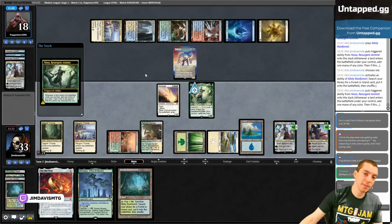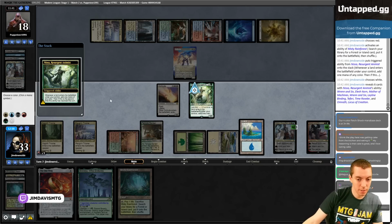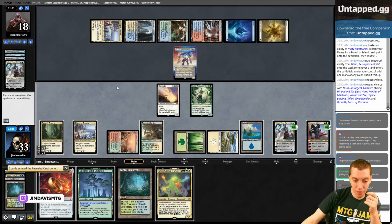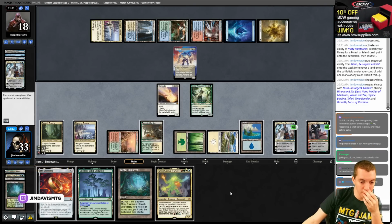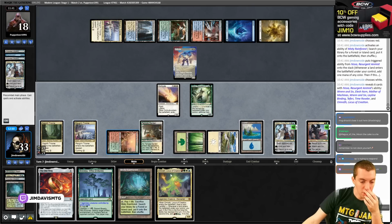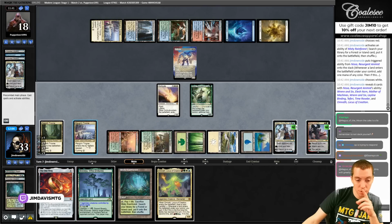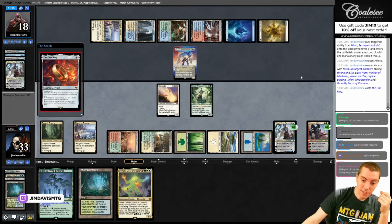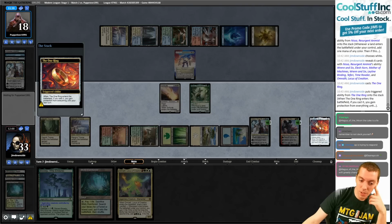Hello, opponent. Knock, knock, knock. Make a white. We had Omnath. I've already played a land, though. Still worth playing, I suppose. We have one, two, three, four, five. We don't have mana to cast the ring and Omnath, so we just play the ring. Yeah, sure, here's the ring. And draw a card with the ring.